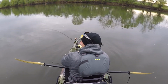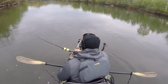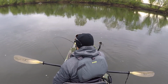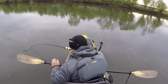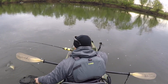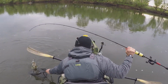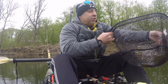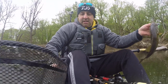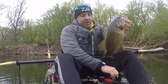Got one. Got one right there. Spinnerbait. Feels like a pretty good one too. That Pepper Custom Money Maker. He's pretty nice. Ain't that big, but we'll sure take him anyway. All right, first spinnerbait fish.